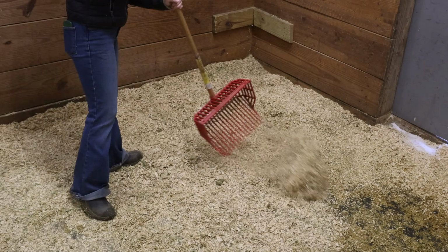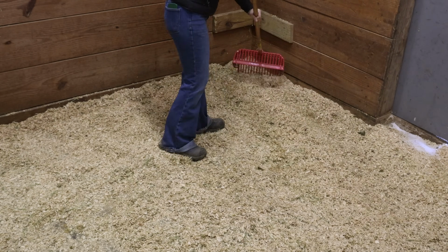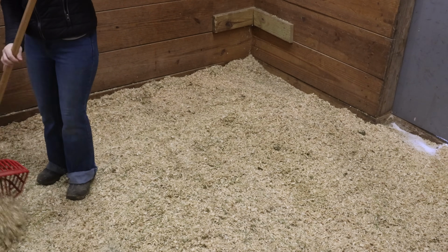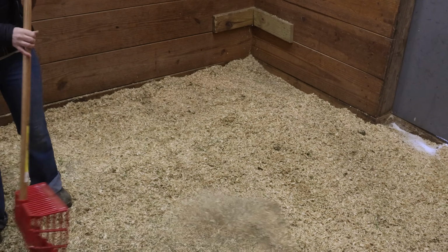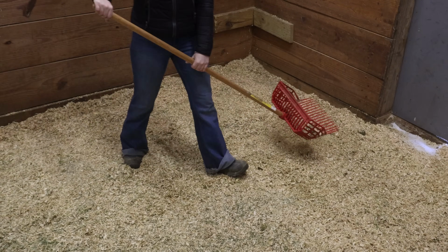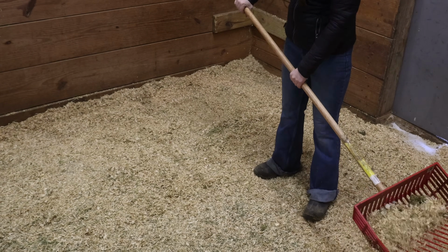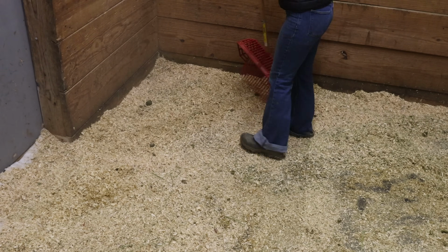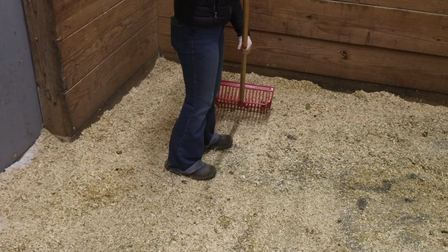Once I've scooped out the majority of the wet shavings and picked out everything that I could see, I'm going to start scraping down from the sides to find anything he may have hidden up there against the wall. Chester loves to hide stuff under the shavings, so I want to make sure I don't leave any stone unturned in here. I want them to be really, really clean and really cozy for the horses.